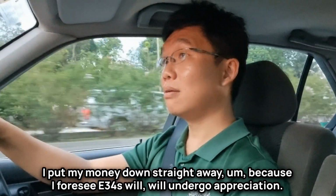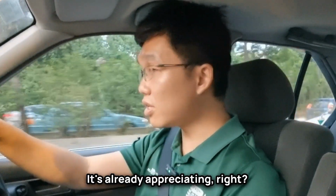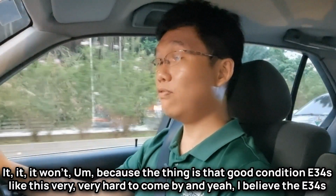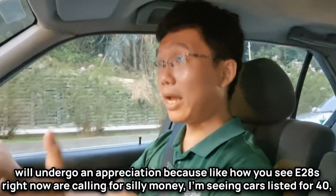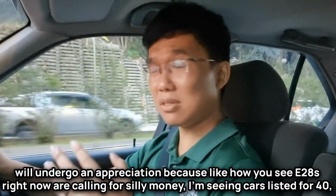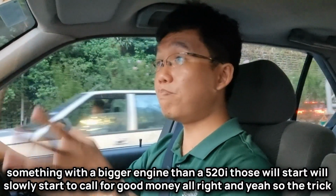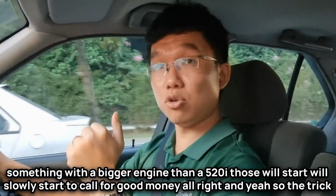Because I foresee E34s will undergo appreciation. It's already appreciating, right? Because the thing is that good condition E34s like this are very, very hard to come by. And I believe the E34s will undergo an appreciation, because like how you see E28s right now are calling for silly money. I'm seeing cars listed for 40,000, 50,000, 60,000, and I think the E34 will follow that path, especially if you're looking at an unmolested model and something with a bigger engine than a 520i. Those will slowly start to call for good money, all right?